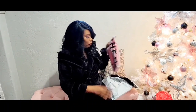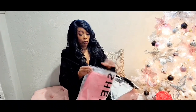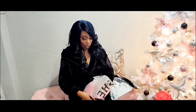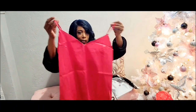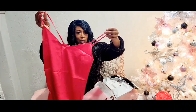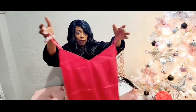And what's this one? This is mine. I got most of mine because she was supposed to model some, but she didn't do it. This is another set. This is a dress, the gown. And that's short. I don't have to put a t-shirt for me to model for y'all. But I'm going to model it.